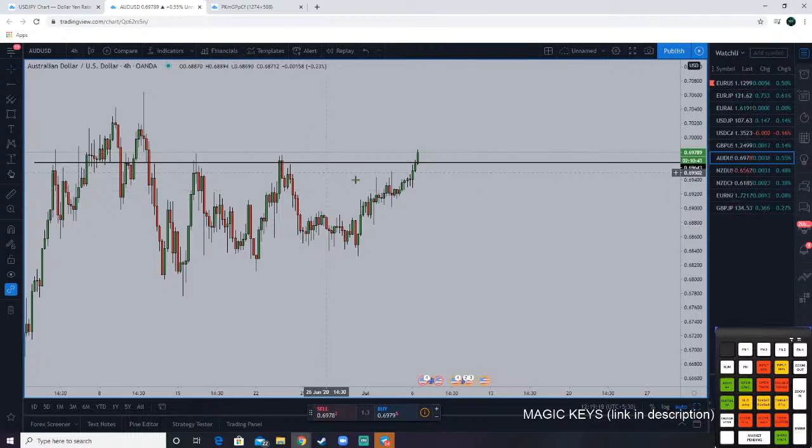Now the safest setup would be here. We need this candle to close above this resistance. Once it does, a retest and continuation to fill this range will be the best. But for now, we have to wait. Let's see. Even if the 1 hour is a break, we'll take it.